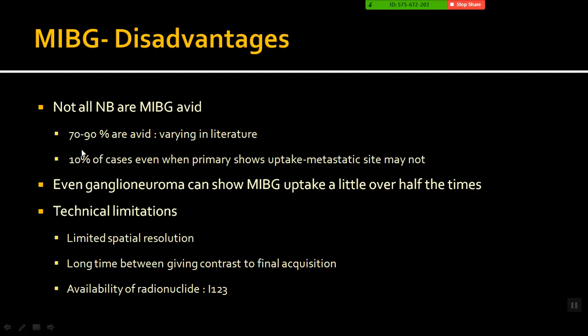that number can range from 70 to 90%. And in 10% of cases, even when the primary shows uptake, the metastasis may not show uptake. And again, you cannot use it to distinguish whether it's a ganglioneuroma or a ganglioneuroblastoma or a neuroblastoma. You cannot use MIBG for that, because all 3 can show MIBG uptake, though it's most commonly seen in neuroblastoma.